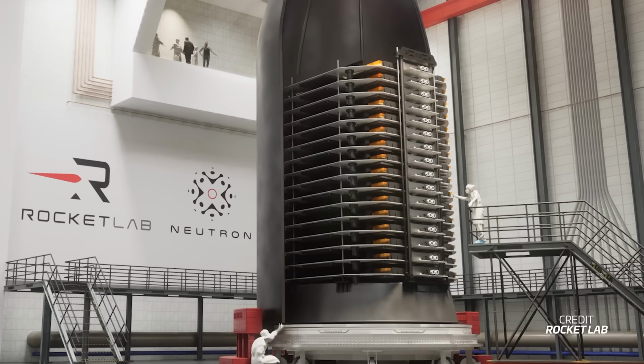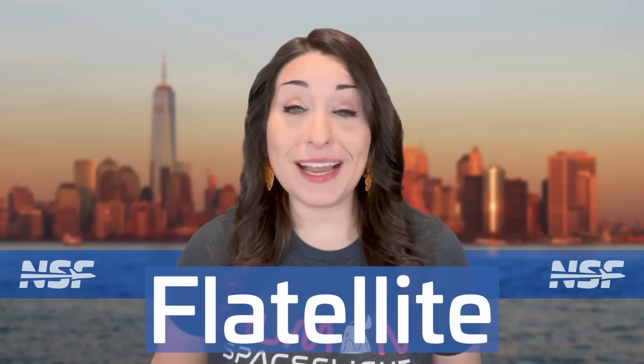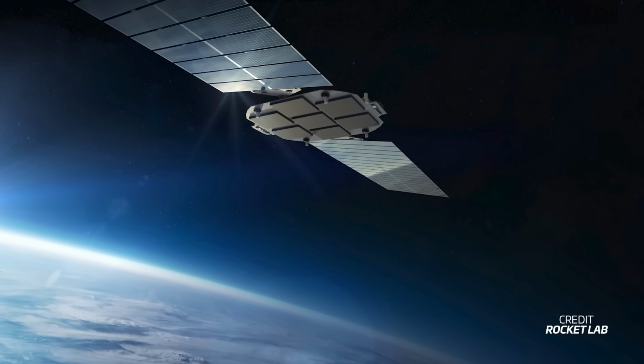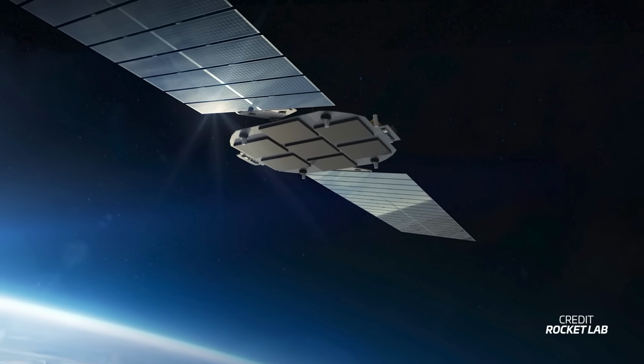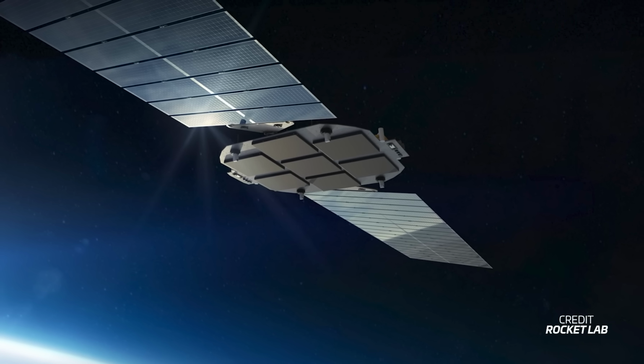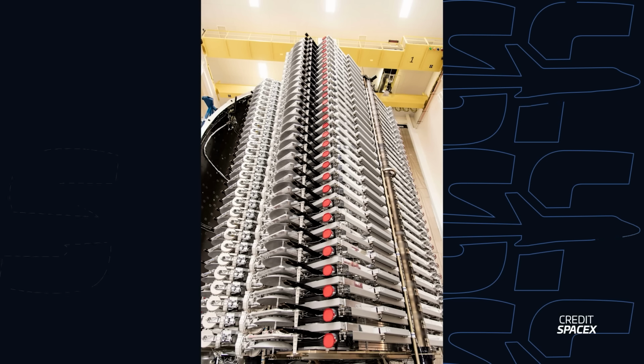There was one more interesting announcement this week, and that's a payload for Neutron that Rocket Lab has been teasing for a while. It's a new satellite platform called Flatellite, ideal for large constellations. Rocket Lab wants to provide low-latency, high-speed connectivity and remote sensing capability to commercial, national security, and defense customers. The way Flatellite stacks into Neutron's fairing is also very reminiscent of Starlink. Starlink has allowed SpaceX to reach an unprecedented launch cadence, so it's not surprising that Rocket Lab is looking for something similar. The announcement of Flatellite hopefully means that we'll see Neutron fly many, many times. And that's great! We love rocket launches around here!